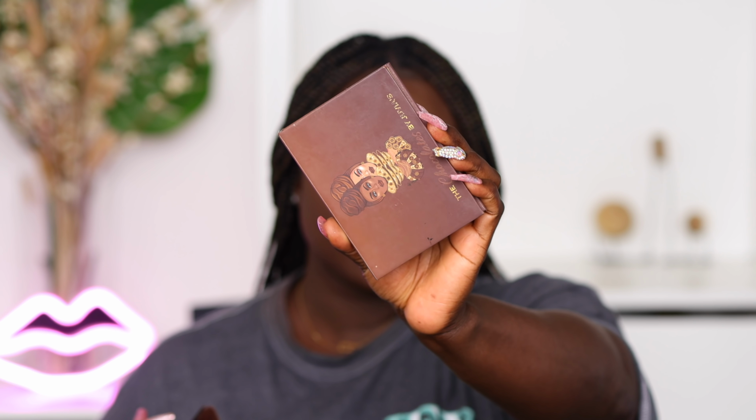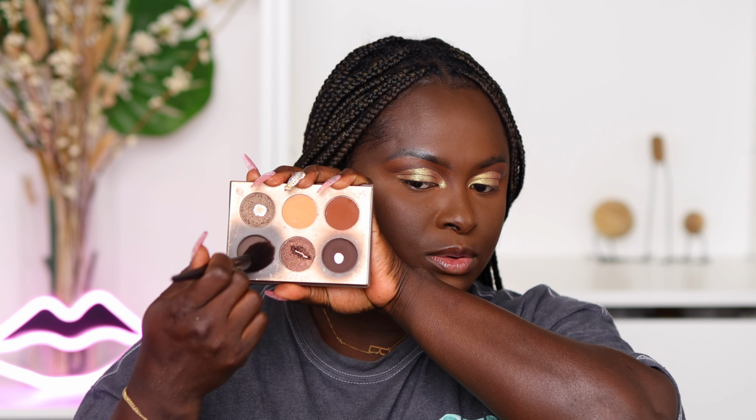So I'm gonna go into my Juvia's Place. Sometimes this camera doesn't want to focus for me. Okay, I'm using the Chocolates palette. You guys know that I like using the Chocolates palette as my contour. I am going to be going into this shade right here, and I'm going to use that to contour my face.